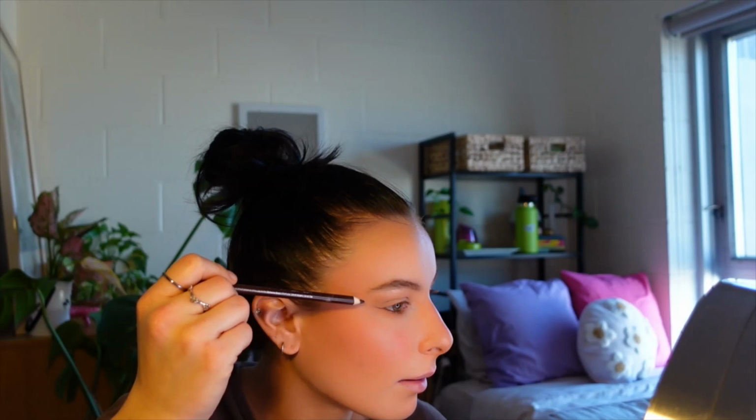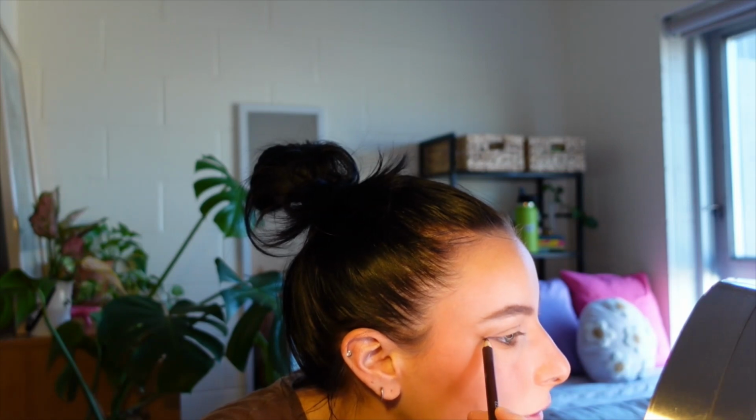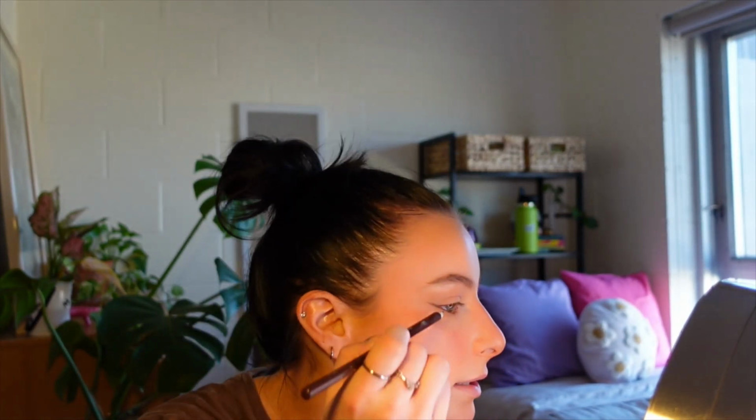Okay. Let's bring this a little closer so you guys can probably see me do the liner. I just like to extend the waterline up to the end of the eyebrows, so just a little. Can you see that? And then I'll kind of bring it back down to the lid. Thin, natural line here. And then we're gonna clean it up with some concealer in a moment.